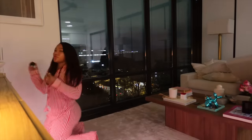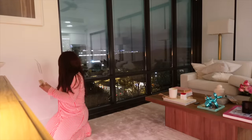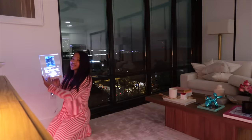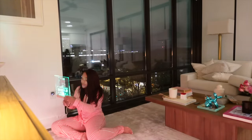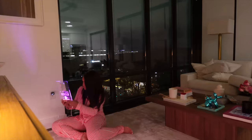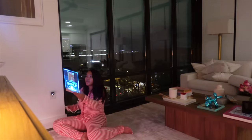But let me show y'all this real quick. I don't understand why. Wait, what's going on? My clusters. They fall off, but they ain't gonna die. Okay, this is so cute. And then I can customize the light. Yeah, you can make it do different colors. Wait, but it has to be on the charger at all times. Yeah, it always has to be plugged in. Okay, this is probably gonna have to go in my beauty room then. But this is so cute. I would put it out here, but.